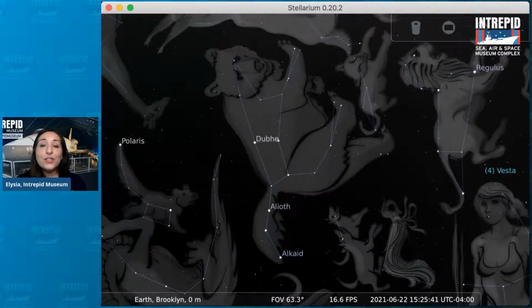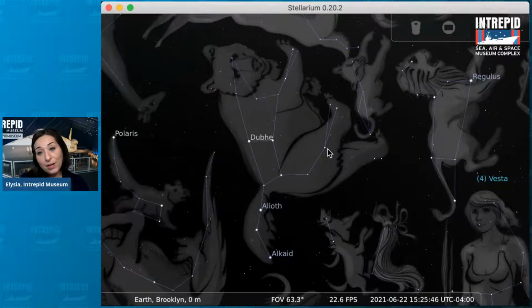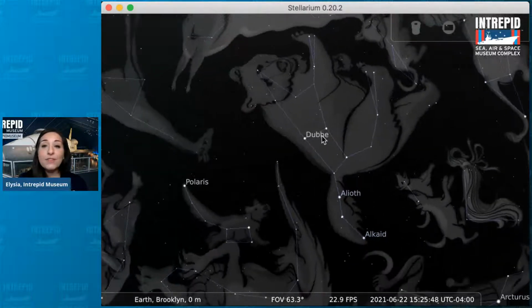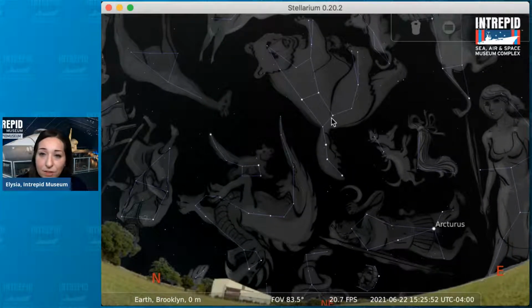So the Big Dipper is actually very, very helpful. It's easy to find, with a lot of bright stars in the sky, but it's also very helpful for people who might be traveling. All right. The reason for that is this. If you find the Big Dipper, again, it's kind of on its side or upside down here.